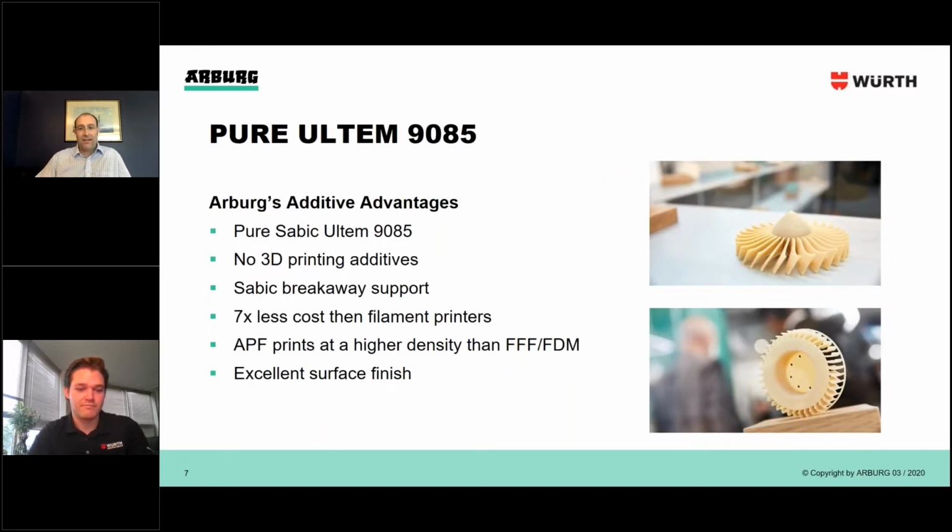So ULTEM 9085 specifically. If you're in the aerospace industry, you're likely familiar with this, especially if you're familiar with additive. There's a lot of advantages. And as I mentioned earlier, what ARBURG's processing can bring to the table is the same material you're used to. However, we're talking pure material, no additives. The material can be obtained directly from SABIC or one of their resellers. We utilize SABIC's breakaway support, so the model and the support interact well together. Looking at the cost of pellets versus filament, you're up to about 7x less than the cost of filament when you're using pellets. And then, as we mentioned before, you can get a higher density and a fantastic surface finish with the freeformer. Here you can see an example of an ULTEM 9085 part.